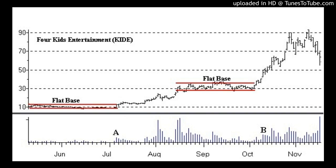Okay, the flat base is like a snake that is coiled and it is ready to strike. That quiet action is actually very constructive because there's not a lot of price being given up. It's just in this tight little area before it possibly makes a big run. And that flat trading range reveals where the stock is finding support and also where it's hitting resistance.